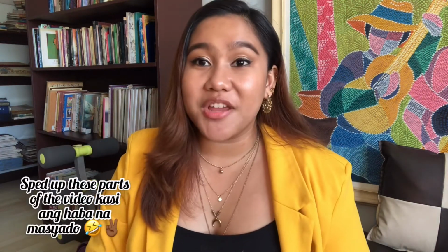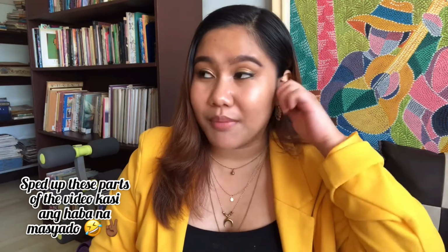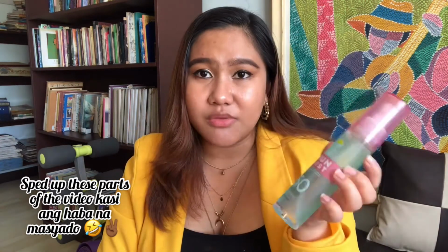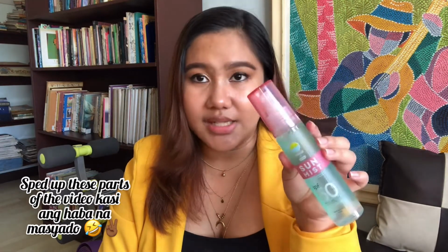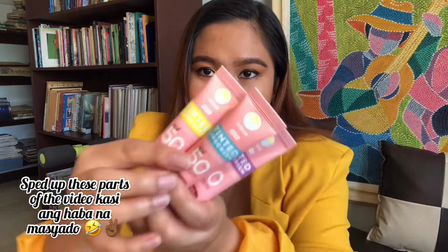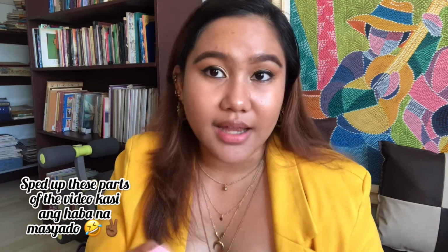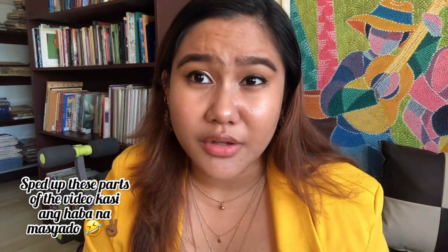Guys, pakita ko sa inyo yung mga ibang products na binili ko sa Watsons. I'm sure nakita niyo na kanina habang tinatapos ko yung makeup ko after I applied the Fresh sunscreen. So, binili ko din ang kanilang sun mist. For the best results, you have to use this with the tinted sunscreen. Also, bumili din ako ng tinted lip screen nila. Yan, tatlo sila. At ang shades nila ay Very Berry, Sunkissed, and Sangria. So, kanina, ginamit ko si Sangria sa lips ko. Ginawa ko siyang lip tint, tapos cheek tint din. Hindi lang masyadong halata kasi konti lang yung nilagay ko.